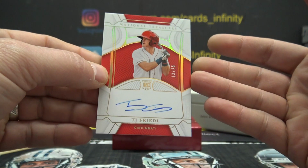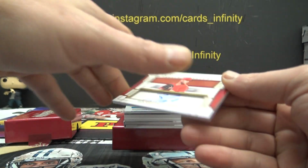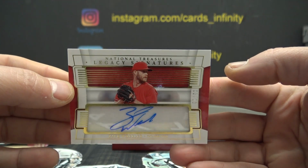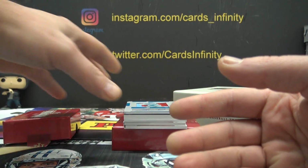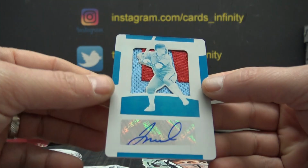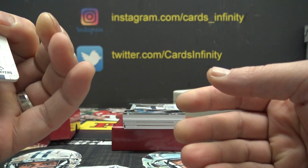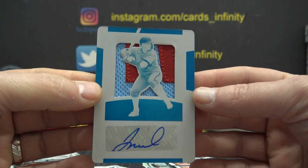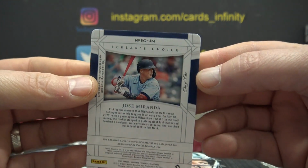13 of 25. 6 of 25, Zach Wheeler. Autograph. Uno de uno. Jose Miranda writes. I was like, who is that? That's Jose. One of one on that one.